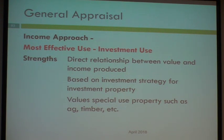So if you had a question that says, what's the requirement in tax code to value a property by investment use or by the income approach? It's special use property. It's required to do this for ag and timberland. Anybody got any timber? You don't even have any trees, do you? We have no timber.